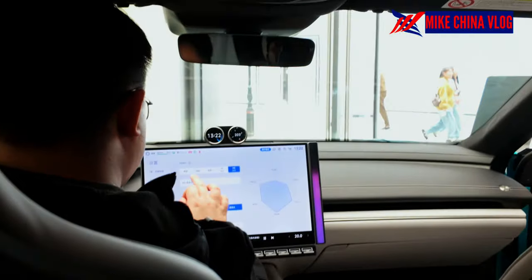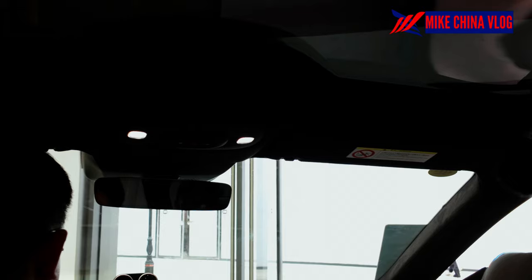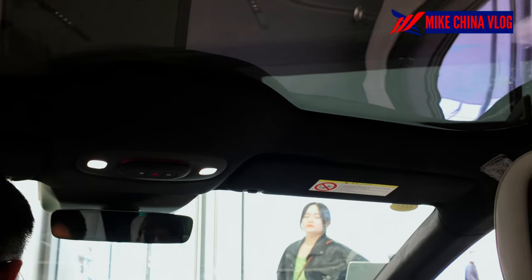And as I mentioned, the good thing is when you're driving, you can just see on the windshield in front of you the speed you are using. So you don't need to be always checking the screen or steering wheel.